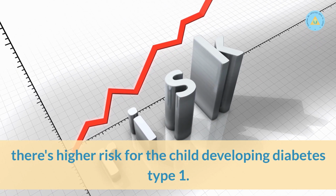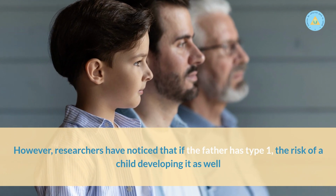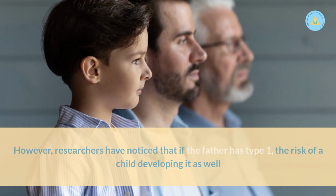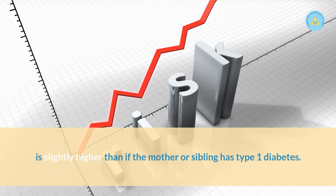For example, suppose both parents have or had the disease, then, there's higher risk for the child developing diabetes type 1. However, researchers have noticed that if the father has type 1, the risk of a child developing it as well is slightly higher than if the mother or sibling has type 1 diabetes.